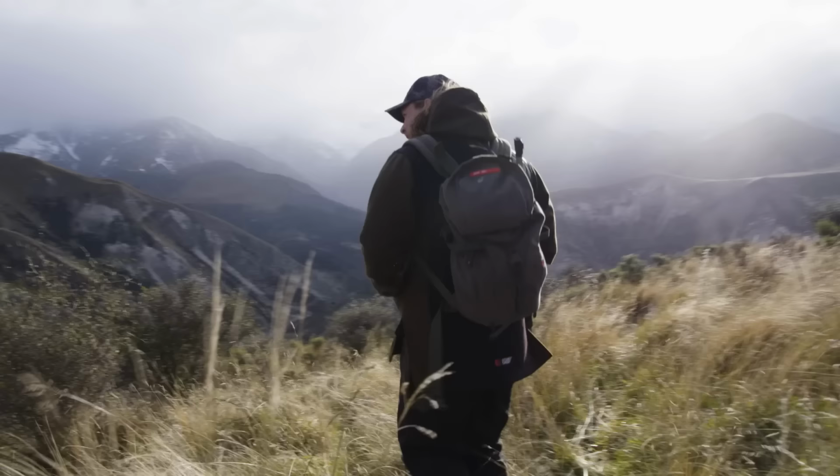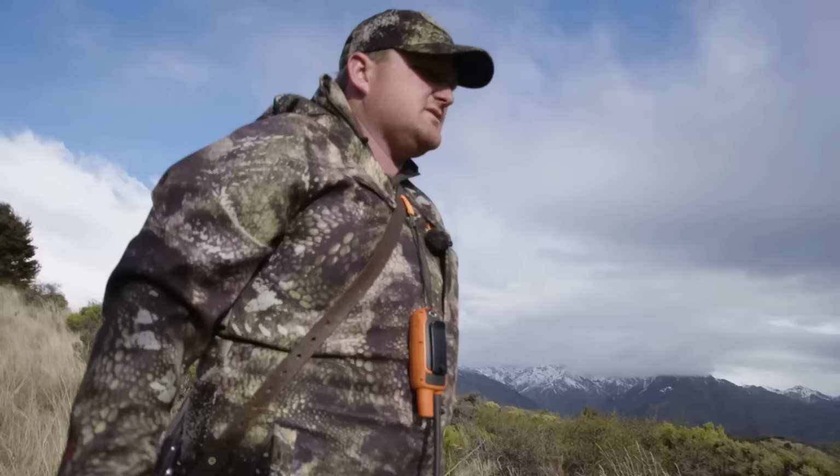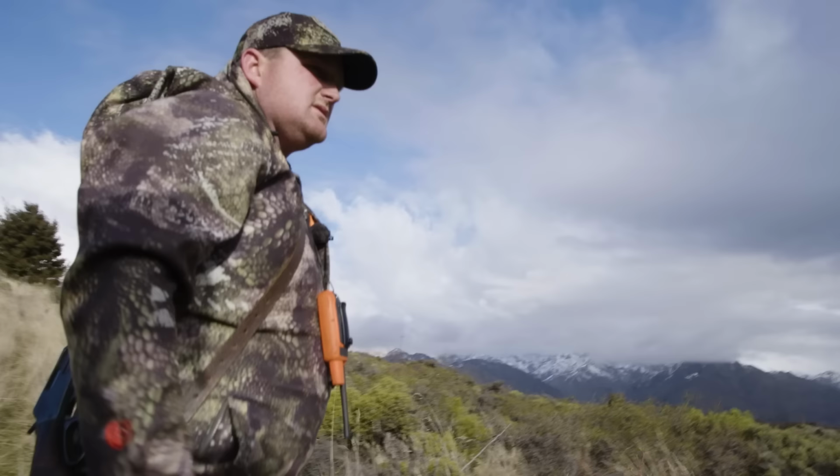Hey, Tim. Do you want to cut down this side or we're going to cut around? I'll just cut down the other side. Yeah, we'll see you on that grassy bit there.